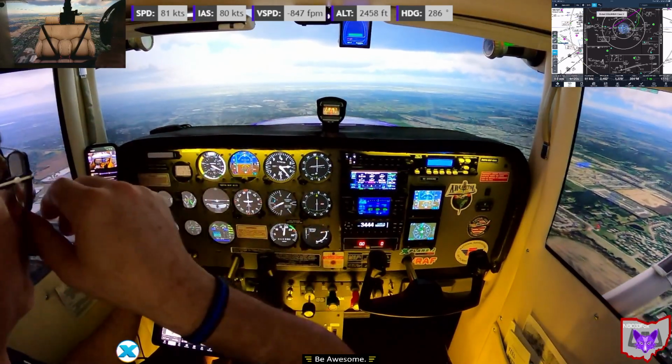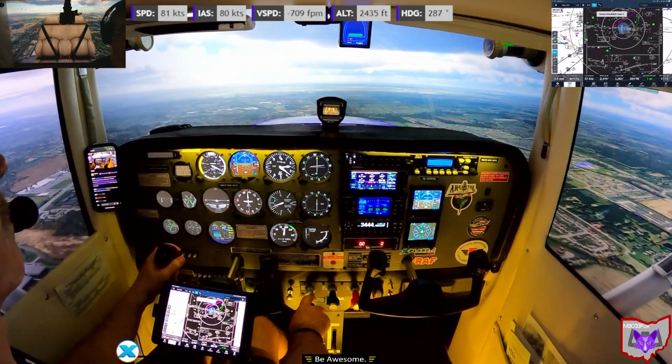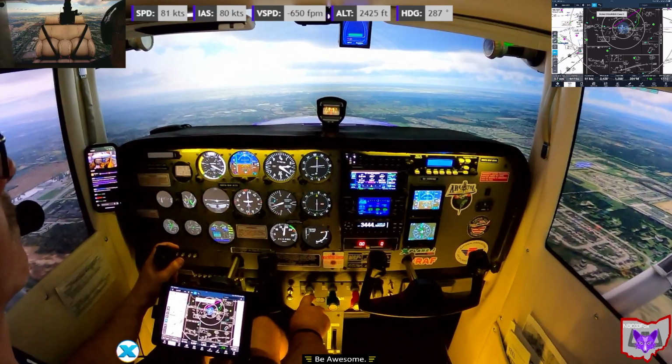Skyhawk 8033 Foxtrot, John Glenn, Columbus Tower, winds 210 at 17, gusting 27. Runway 28 right, cleared to land.